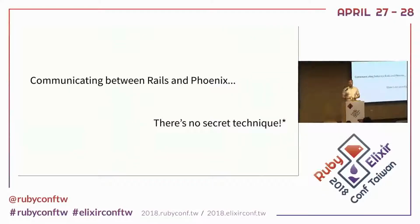Which leads me to the meat of the talk, which is communicating between Rails and Phoenix. Now that we've decided that we want to have a Rails application and a Phoenix application, how are they going to interact with each other? And the reality is that there's no secret technique, or there hasn't been for us, that is any different than any other service-oriented architecture or any other situation where you're going to have multiple web applications talking to each other.